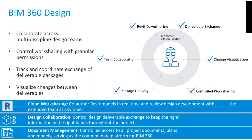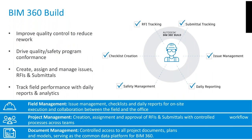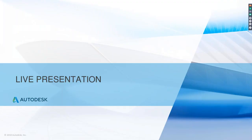And then we're not going to talk about Glue too much, but again, that's premier built for Clash. And of course, Build obviously is built for daily reporting, issue management, RFIs, and such. So with that, I'm going to go ahead and jump into BIM 360.